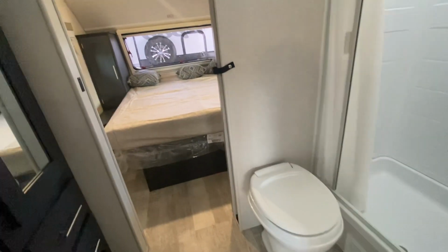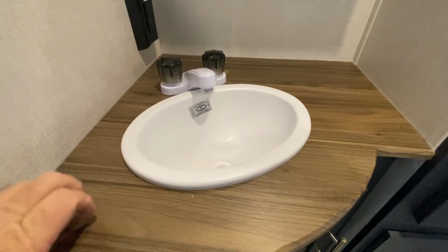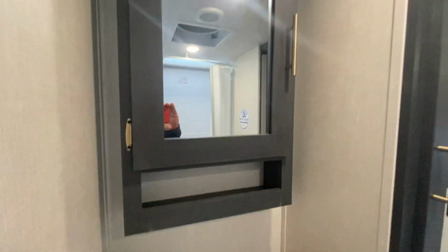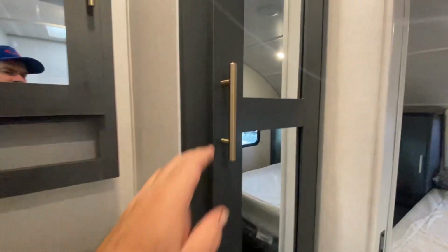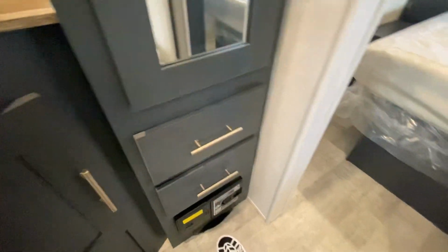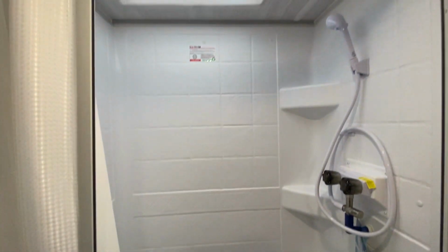Middle bathroom. I like the way they do these wood look countertops. Do have storage, really nice storage, and some drawers. It does have an internal vac and does come with a hose. Inside the shower stall, very sharp.